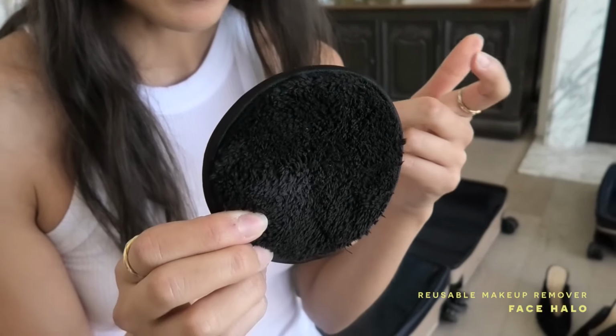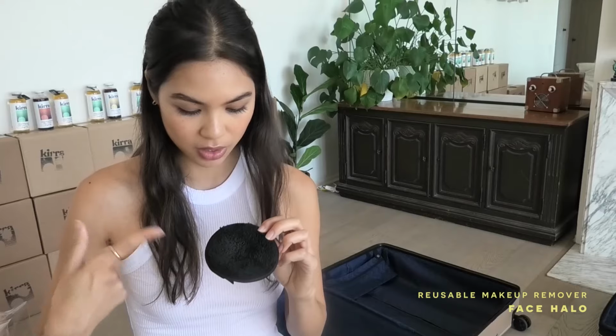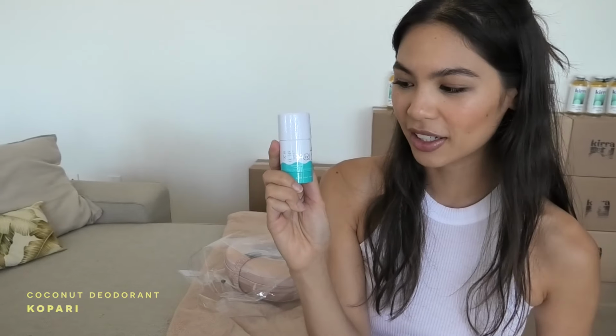Face halo. I don't know what this is. This is some sort of black magic, but all you do is get it wet and you apply it to your face, and you can throw it in the washing machine to wash it. But I'm telling you, it's black magic. It takes off everything. I don't know why, but you just rub it on your face and it takes it off. Chemical-free deodorant, again, travel sized, it's vegan.